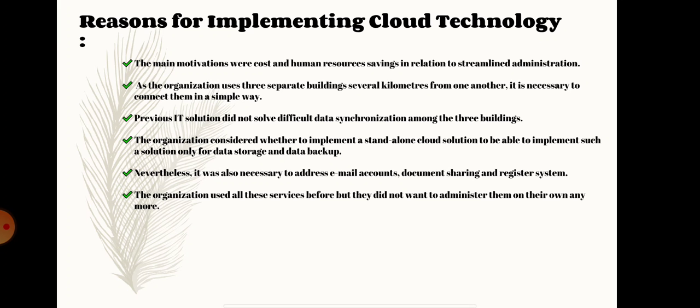The organization considered whether to implement a standalone cloud solution only for data storage and backup. Nevertheless, it was also necessary to address email accounts, document sharing, and the register system. The organization used all three services before, but did not want to administer them on its own anymore.